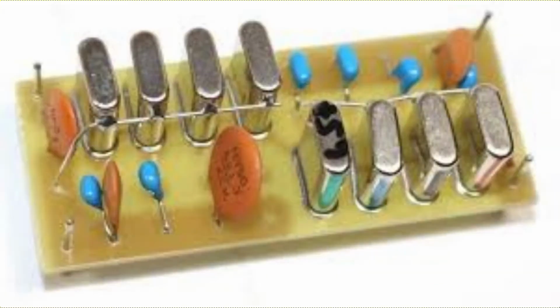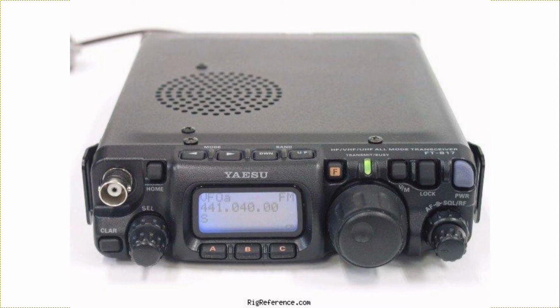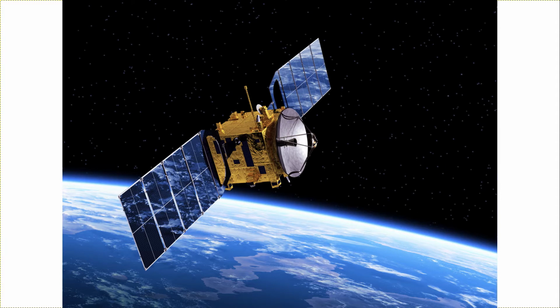The questions, or the comments I see repeated online, are: I've just bought an expensive filter and I fitted it to my FT817, and it makes no difference. Or, it makes no difference, apart from it increases my noise floor. What's going on here? Or, a recent question: do I need to upgrade my filters for operation on the satellites? Now, I won't answer these here. I'll go into a bit of detail and then hopefully answer these later on or at the end of the video.